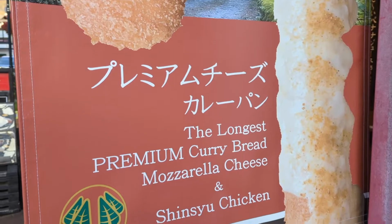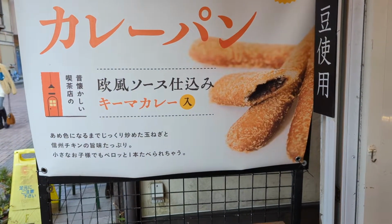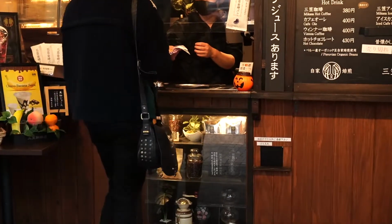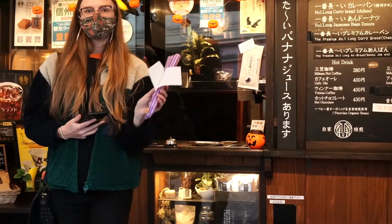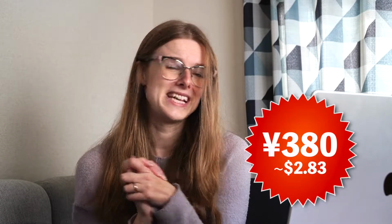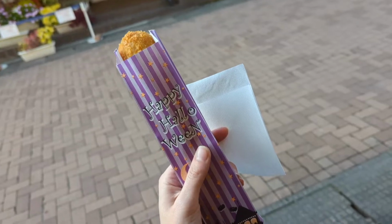It doesn't really have a lot of filling. Basically it just has this kind of sauce inside a crispy batter, and it's honestly my favorite curry pan in Japan, I think. It also claims to be the longest curry pan in Japan. I don't know if that's true, but for the longest curry pan it only costs 380 yen, which is pretty decent, I would say. They have a couple of other versions too, like a cheese covered one and a sweet bean one. I was starting to crave something sweet, but honestly the sweet bean stuff in Japan really doesn't quite hit the spot, so I'll go to a dessert place at the end.